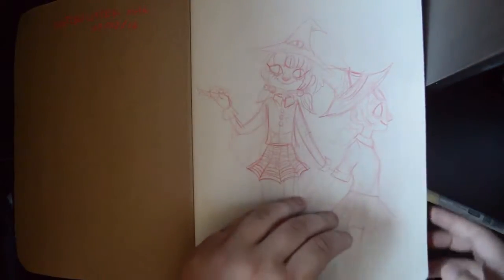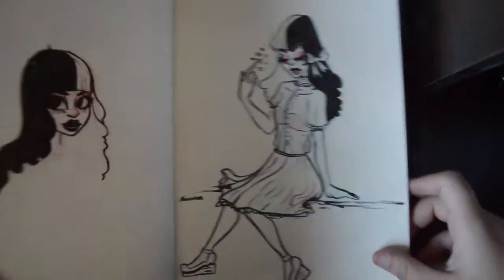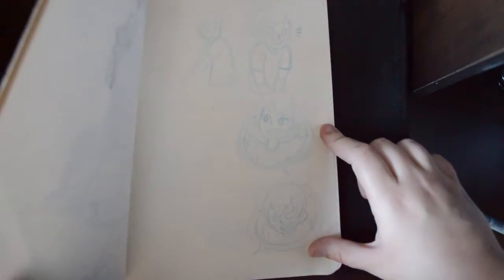So this is the most recent sketchbook. Here we have some sketches of a witch girl that I was doing for one of my assignments. We had to do a digital animation. Here's Melanie Martinez, 2 sketches of her. Love her, you guys know that already. And here is my sin. I've been watching Haikyuu, which is great. I haven't read the manga yet, but love me some volleyball nerds, so you'll see a lot in this sketchbook, particularly of me drawing them. Especially Kageyama and Hinata, because they are my favorite characters.